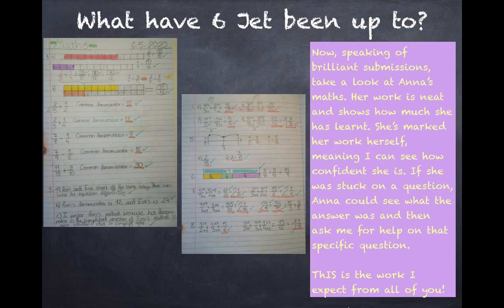She's marked her work herself, meaning that I can basically see how confident she is at each piece of work. If she was stuck on a question or didn't get it right, Anna could see what the answer was, and then she could ask me for help on that particular question. Sometimes you get a question wrong because you just forgot to read it properly, but you don't really need me to explain how to add 1 plus 2.